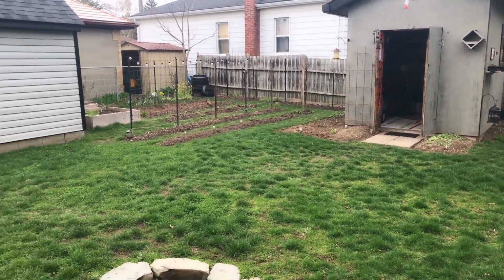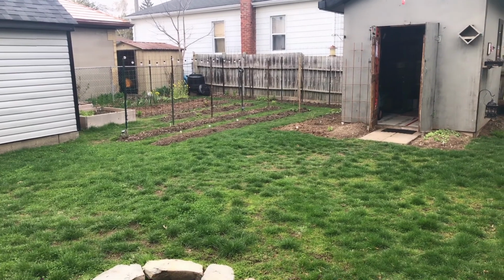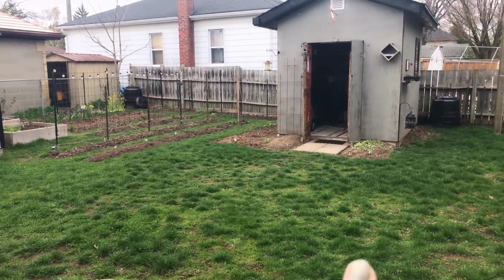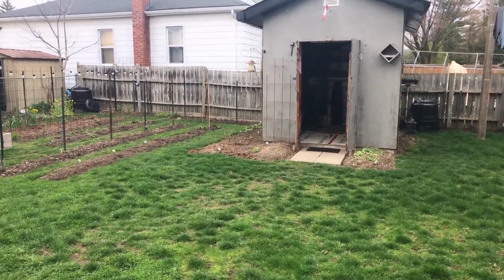It's our backyard, so we just turned this patch of grass back here into a garden. We do have our compost bin there and there. We were lucky this garden shed was here when we moved in, and my husband just put a lovely little window in it for me.